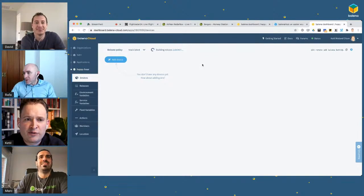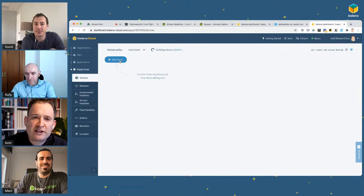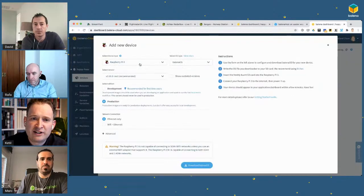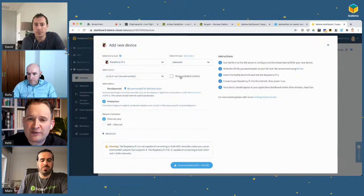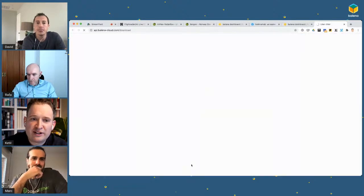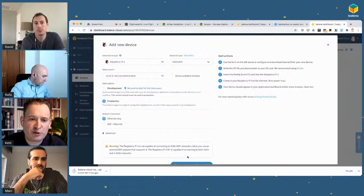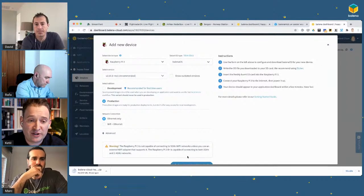Perfect. So what we should do, I guess, is flash the memory card, because at least I need to do that. So I'll add device here. If you haven't done this before, it's almost too easy. Just download the image, and it will start downloading a zip file containing an image, which we also will burn with the Balena Etcher.